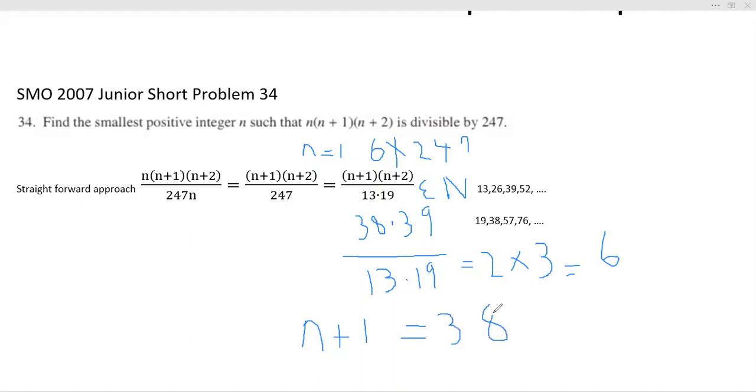But what is the question? The original question says find the smallest positive integer or natural number n such that these conditions prevail. And so this certainly implies that n is equal to 37. And that would be the answer, ladies and gentlemen. We didn't have to go too far into the list.